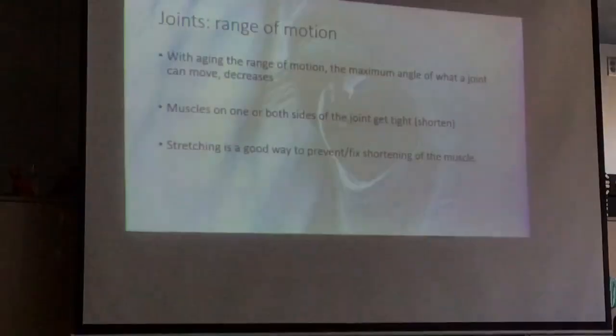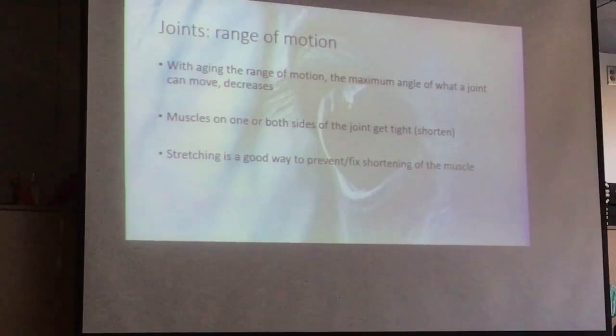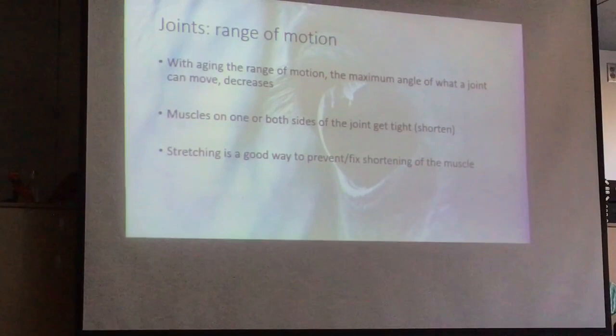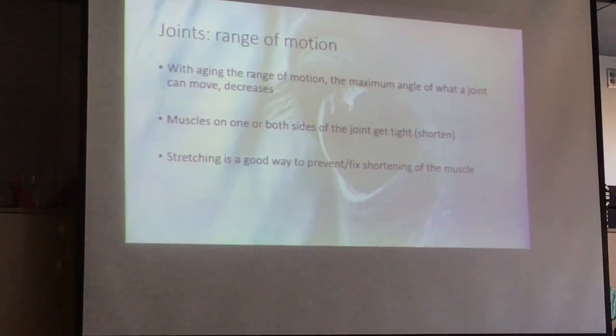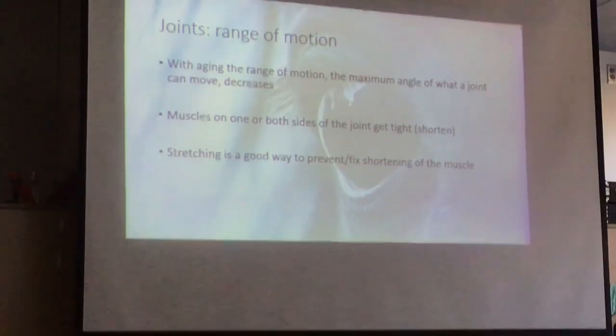Stretching is a good way to prevent or fix shortening of the muscle. And it's not really that the muscle gets shorter, but your muscle cells are not going to make the full motion, and over time your muscle really gets shorter. And when it finally is a lot shorter, then it's much more tough to make it longer again.